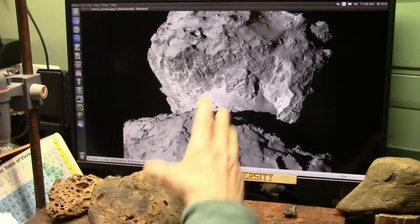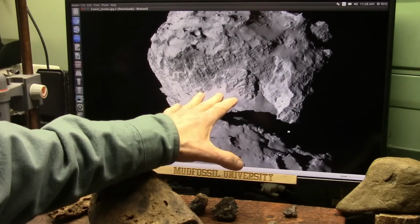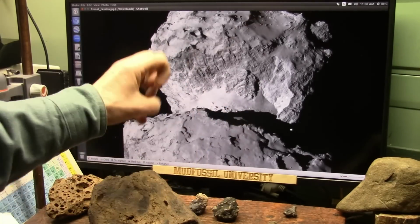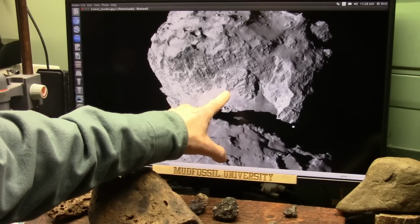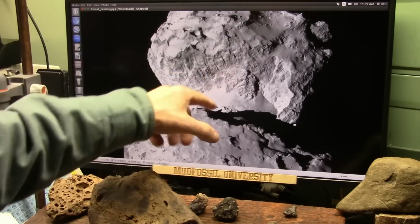Now, I don't know what part of the body this is in, but it has all the characteristics of an ankle, to be honest with you. This ball at the bottom is like an ankle ball, and there's always a tendon, a muscle bundle that hangs off the side.